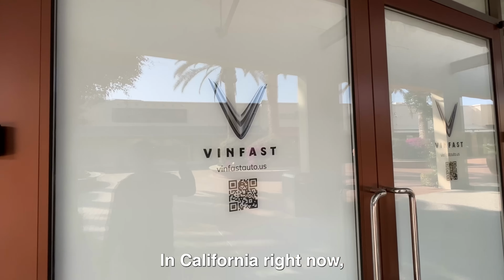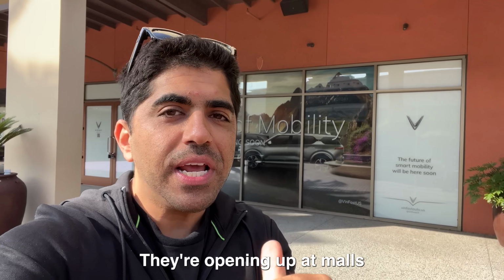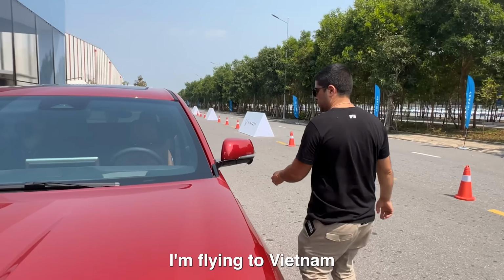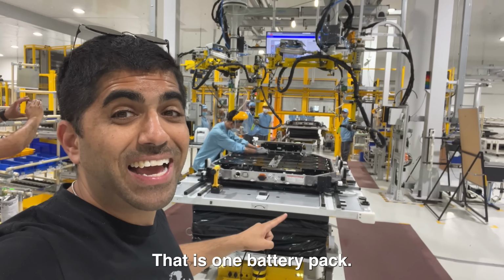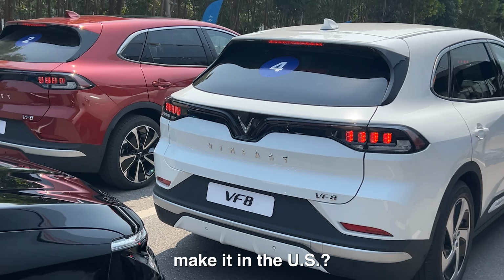In California right now, you will find this. It's called VinFast. It's a showroom. They're opening up at malls across the state, across the country. I'm flying to Vietnam to test drive the car, and I'm getting access inside its factory. There it is. That is one battery pack. To try to understand, can this Vietnamese car company make it in the US?